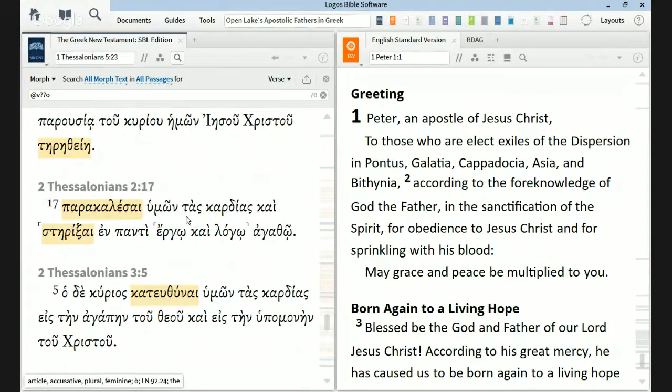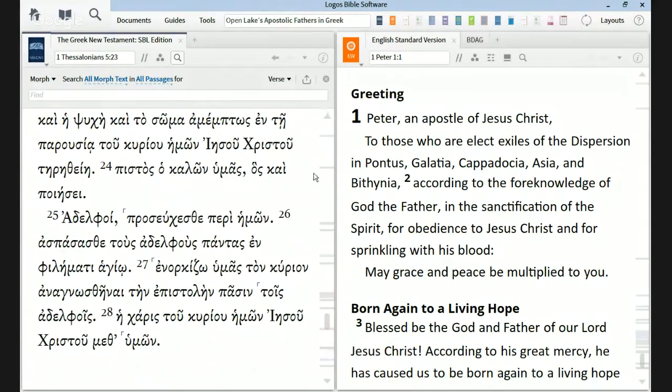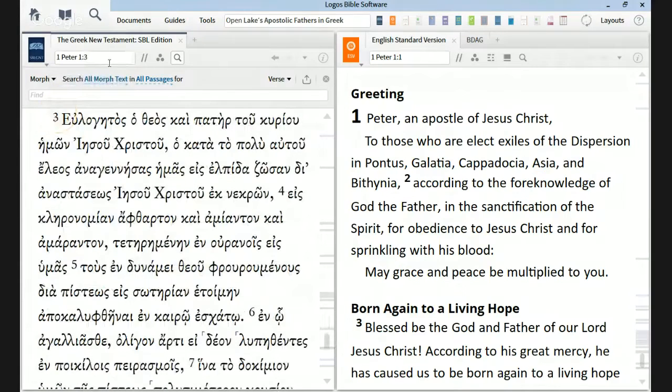An interesting one is what is called the evaluative optative, which then lends itself to be translated as may peace and grace to mark. Thank you for that. Obviously, you've done some digging here.